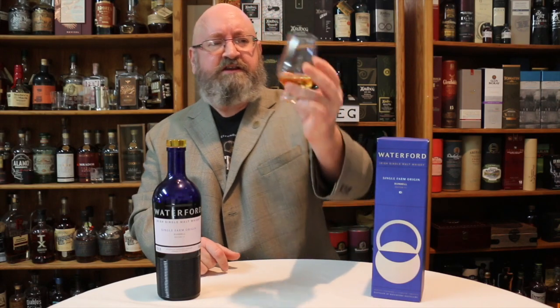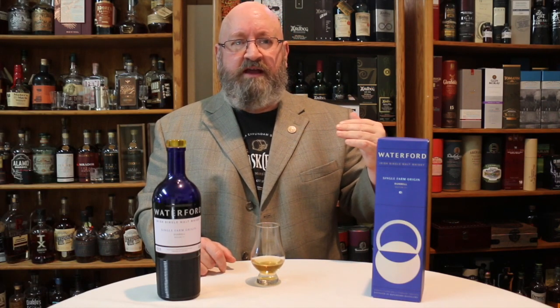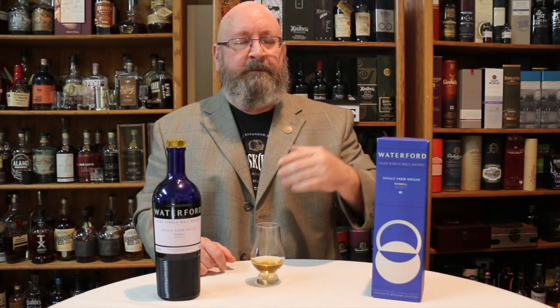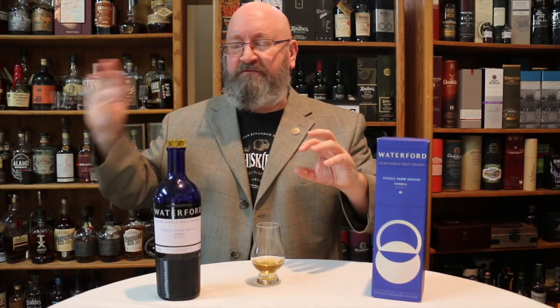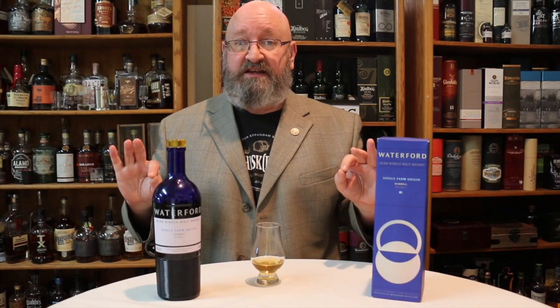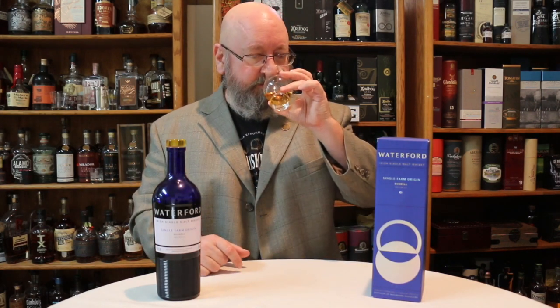All right, first of all, let's take a look at the color. Sort of a medium straw gold. On the nose, I would say this whiskey has an insane evolution. I mean, it has a serious ride. The entry and the mid and the finish are radically distinct. It starts off with a lot of citrus, lemon, maybe a little bit of orange, vanilla, a huge amount of vanilla, vanilla bean.